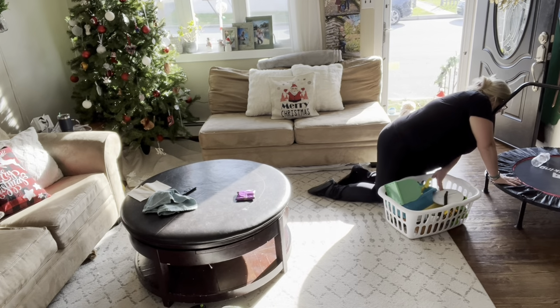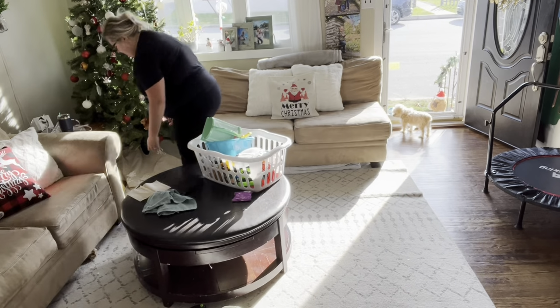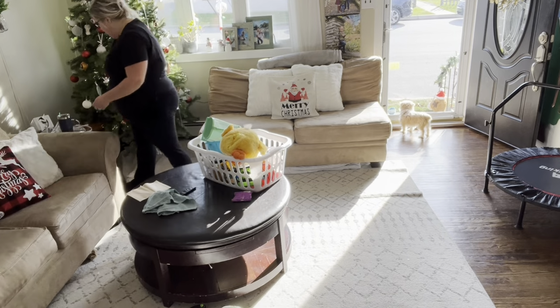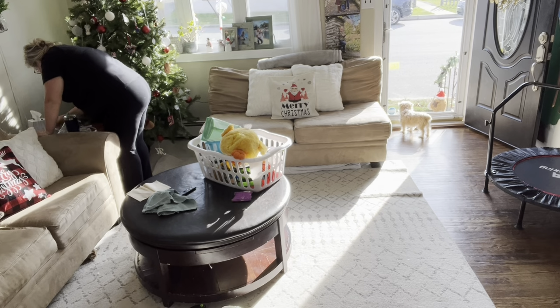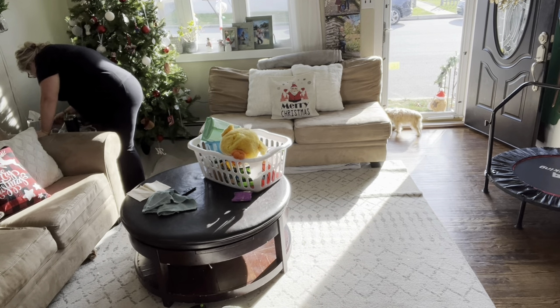Next, for the kids' toys, the kids' toys are everywhere. Bending over and picking up 50,000 little pieces every day drives me crazy, and it hurts my back after a while. So yes, my kids definitely help me clean up as well.